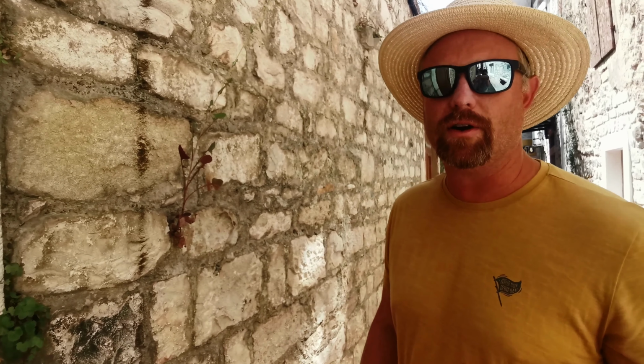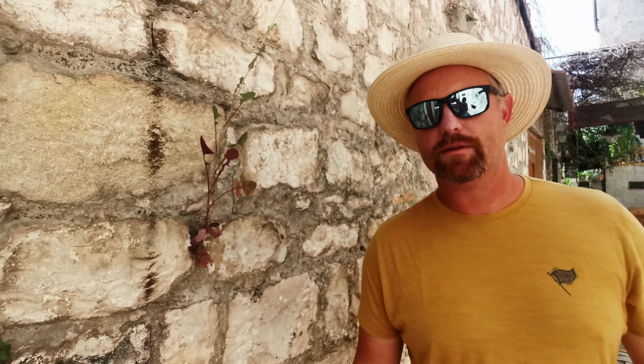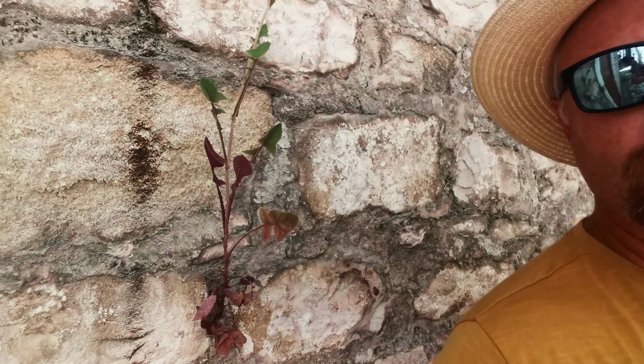So in recent years, I've got really interested in growing things and gardening and all that stuff. And sometimes I can't even keep trees that I've bought that are like 2 or 3 years old alive. And this plant is growing out of the wall. So plant the right things in the right places and it'll grow.